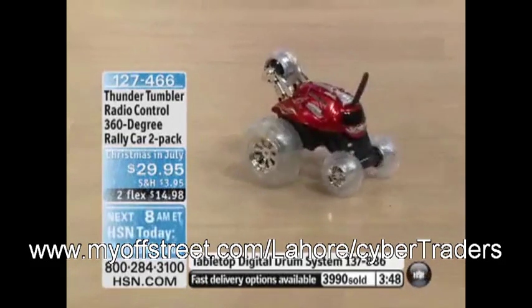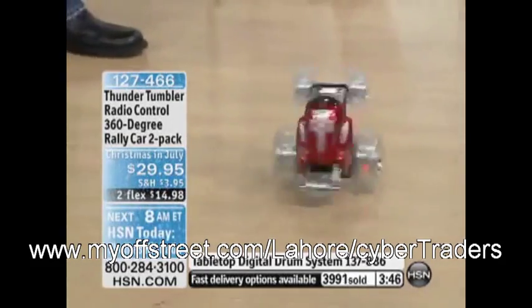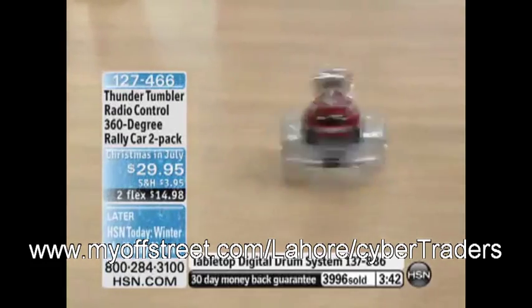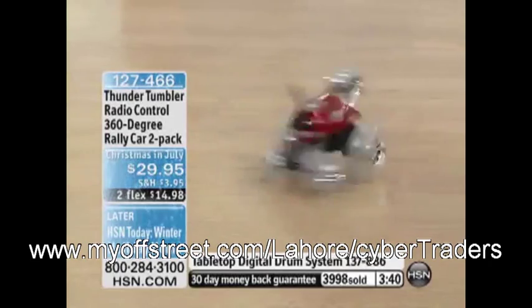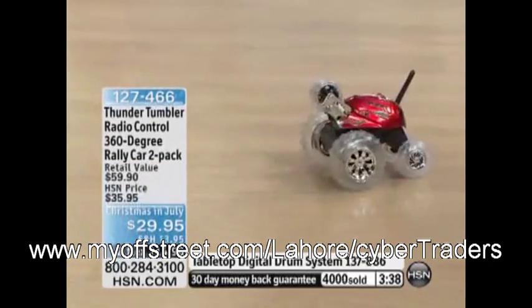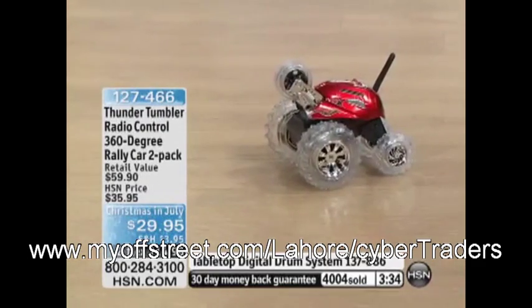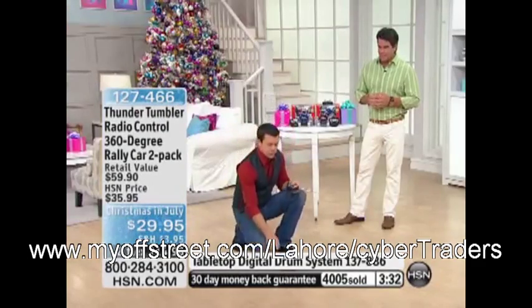They're very easy to control, too, and great for little hands because little hands can operate them. What kids really go after is that spinning action. They love watching it do that. It's one of the very few toys we've seen that'll actually go up on one tire and spin. You get this thing going, it is crazy.